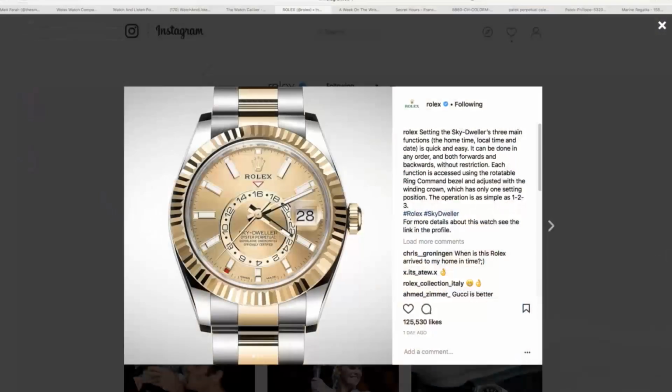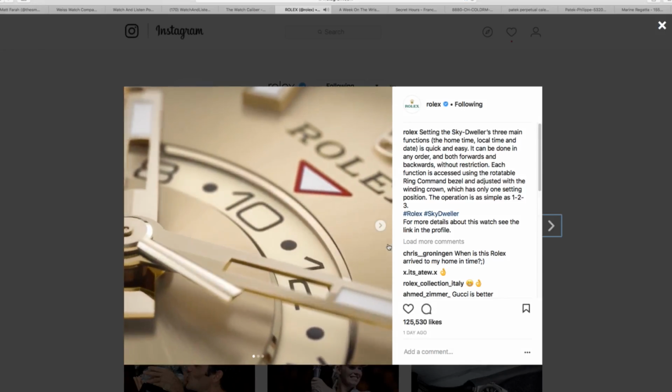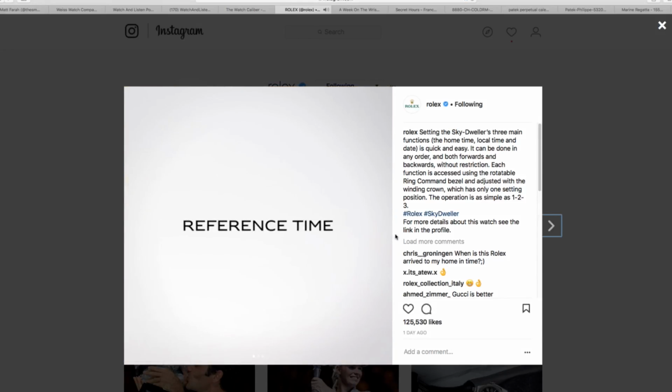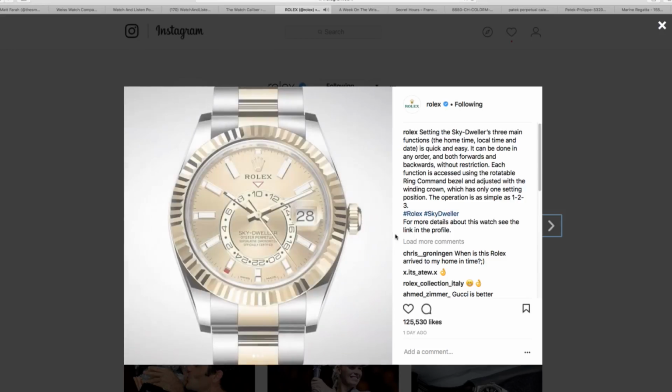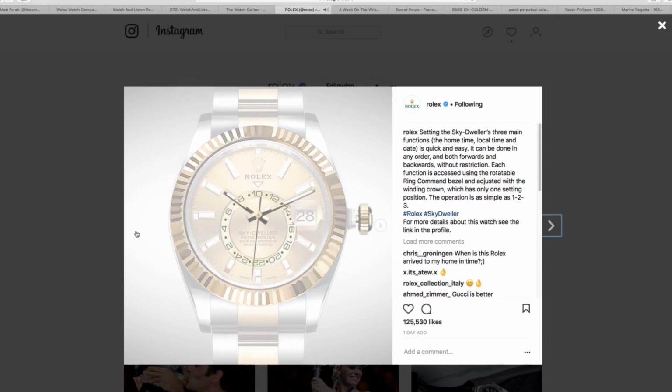Oh, perfect. Rolex helped us with this. Not helped us, but they made a little animation on their Instagram that shows you how the whole thing works. They didn't have us in mind when they made it. And actually, they're using the same watch we've got in studio here. You pull the crown out to the position. You spin the ring. It shows you the 3 clicks. This is actually a super good instructional video on Rolex's Instagram page.